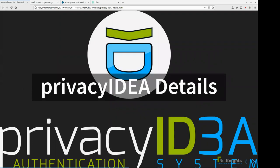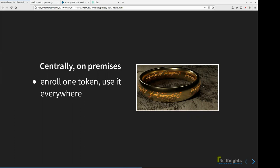So let's take a look at some details of PrivacyIDEA. Again, it runs centrally on premises. So the very big plus of this is that you enroll one token to a user and you can use this token everywhere the user wants to. Often customers start with a scenario where they enroll a token, for example, for remote access. Or imagine you would enroll a token to do single sign-on with Gluu. But maybe half a year later you say, oh, I would like to use a token to actually authenticate at my SSH login somewhere. And there is no way to connect this to Gluu. Then you could simply connect your SSH login, your PAM stack, to PrivacyIDEA.